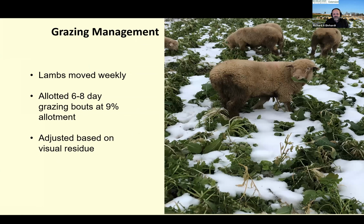So this is a very good transition program that we use, and we've been using it for many years. So our grazing management, we just move these lambs every week. We had a little latitude. If it was a really particularly bad day, we moved them between 6 and 8 day intervals, 7 days on average. And the way we determined how much forage we were going to allow these lambs, they were grazing, I think it was like a 40-foot wide strip. And what we did is we weighed the lambs weekly, and then we gave them the amount of forage that we estimated to be 9% of their body weight on a dry matter basis.